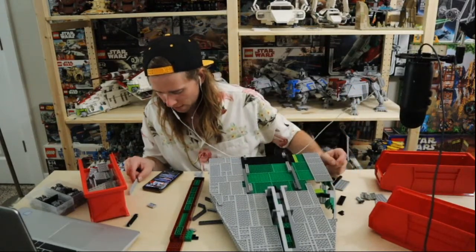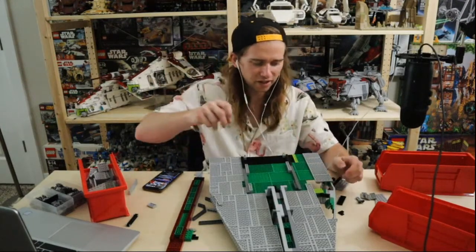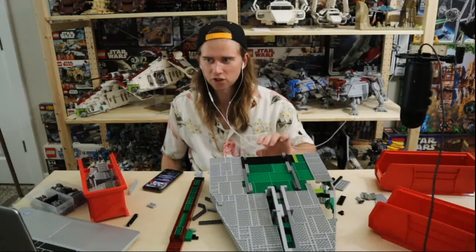My uncle got a bunch of the Mega Construct ship sets and he gave them to me. That's awesome, man. Are you gonna do anything cool with them, like any mocks and stuff, or are you just gonna display them?